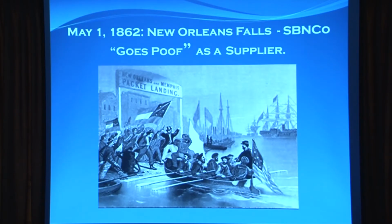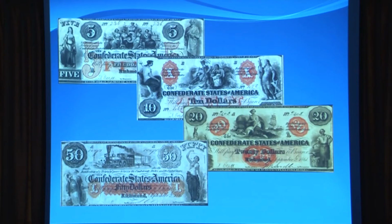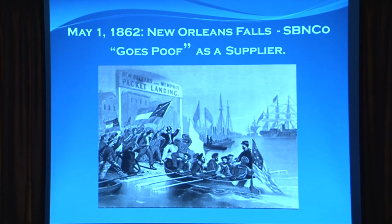But then we had this little unpleasantness at the end of April and the beginning of May, called the Fall of New Orleans, and that took care of Southern Banknote Company as a supplier for the Confederacy. Now, one interesting note that I ran across that I had not known before is that the plates for these notes allegedly still exist in the Smithsonian Institution. So someplace these plates are still around, because Schmidt turned them over to federal authorities after the Union took over New Orleans.